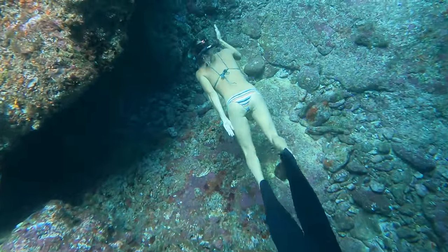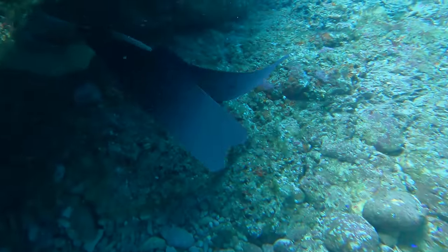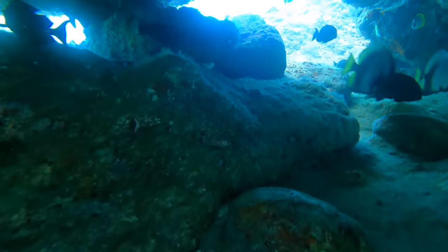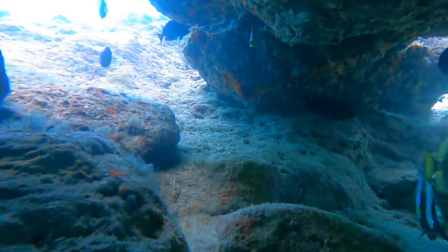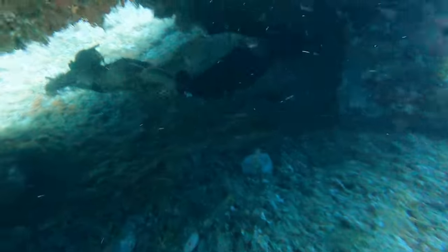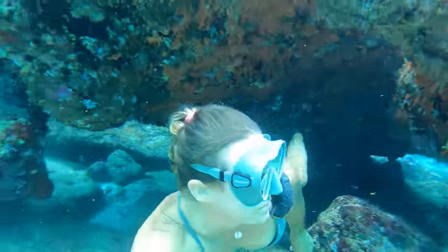And these caves we're about to show you are pretty spectacular. The rock formations and colour of the water are honestly something out of a movie. Keep in mind that when there is swell from the north, this side can get quite rough, but today we were able to find some hidden gems and we loved every minute.